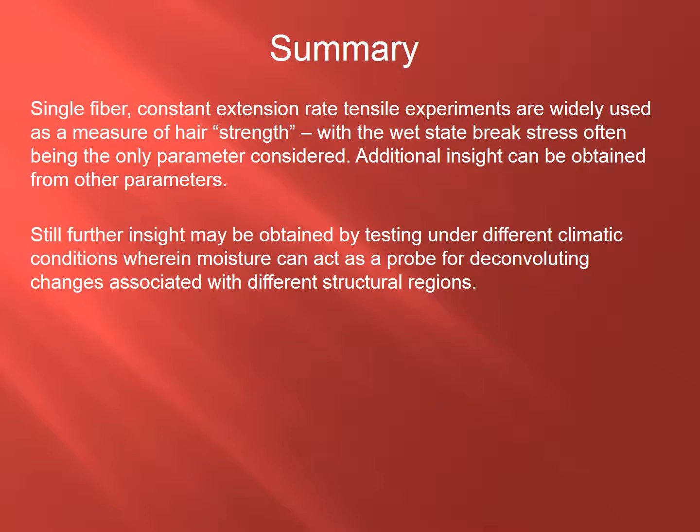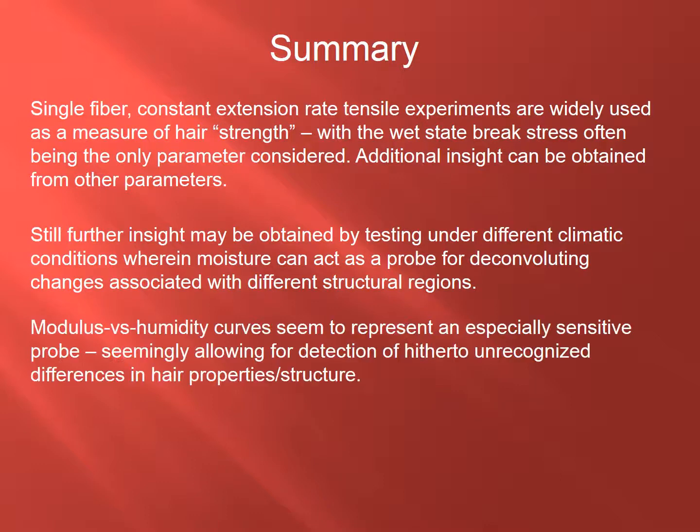When performing mechanical testing measurements, I think we've always thought of fiber moisture content as a variable we've needed to control in order to obtain quality data. But here I'm suggesting that by setting up the appropriate experiments, it can in fact become a probe to deconvolute changes occurring in different regions of the hair structure. Possibly, as we discussed right at the end, the same could be done with temperature.